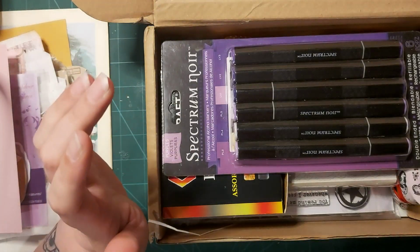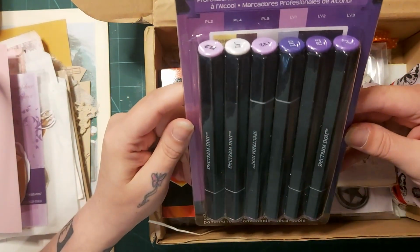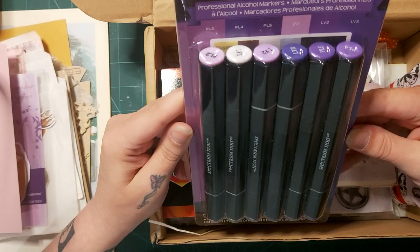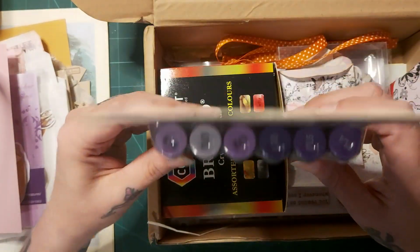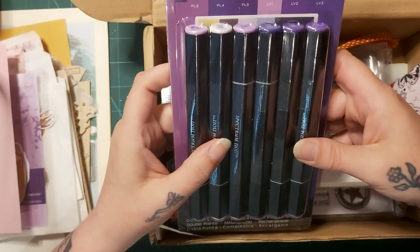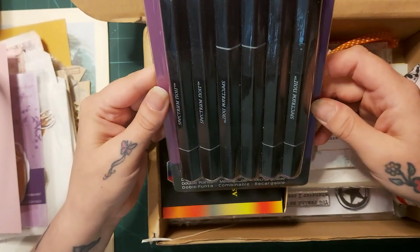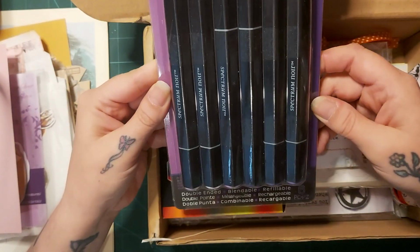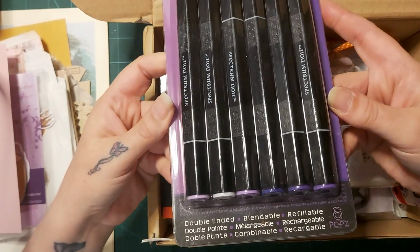Love it. Right, okay, so we have some Spectrum Noir alcohol markers, and it's all purples. Yay! I haven't really got any purples. I think I've got two purples in the Spectrum Noir. Absolutely amazing. Cannot wait to play with these.